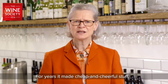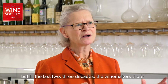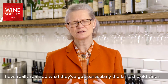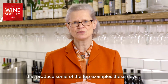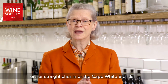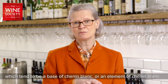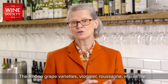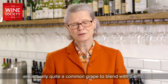For years it made cheap and cheerful stuff, perhaps not South Africa's finest hour. But in the last two to three decades, the winemakers there have really realised what they've got, particularly the fantastic old vines that produce some of the top examples these days, either straight Chenin or the Cape White blends, which tend to be a base of Chenin Blanc or an element of Chenin Blanc blended with other things. The Rhone grape varieties, Viognier, Roussanne, Marsanne, are actually quite a common grape to blend with them.